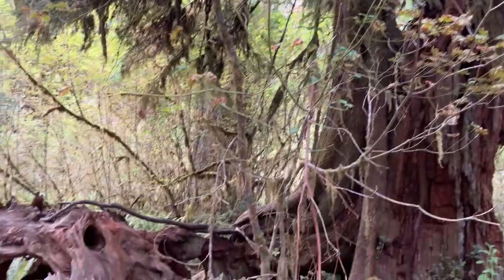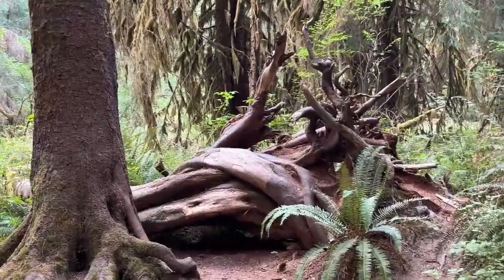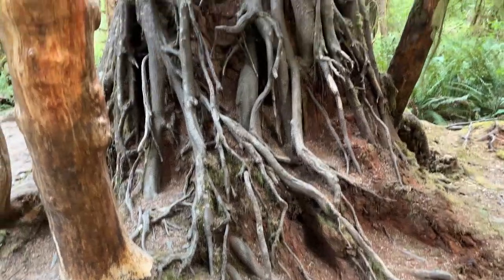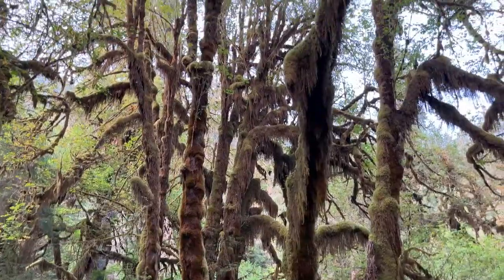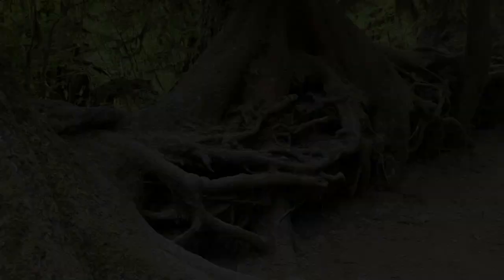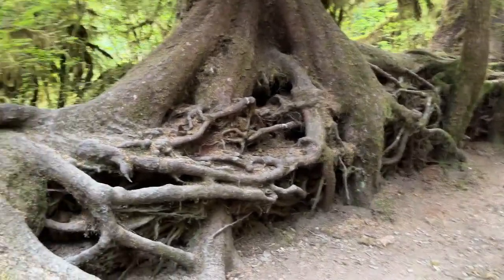It looks like a skeleton. Such awesome twisty roots in here. Look at these roots on an old stump. It's amazing. Epic roots on a log. It's just the coolest thing out here.